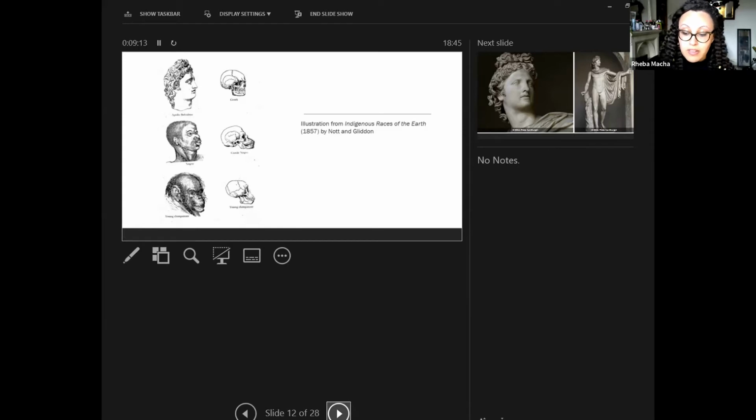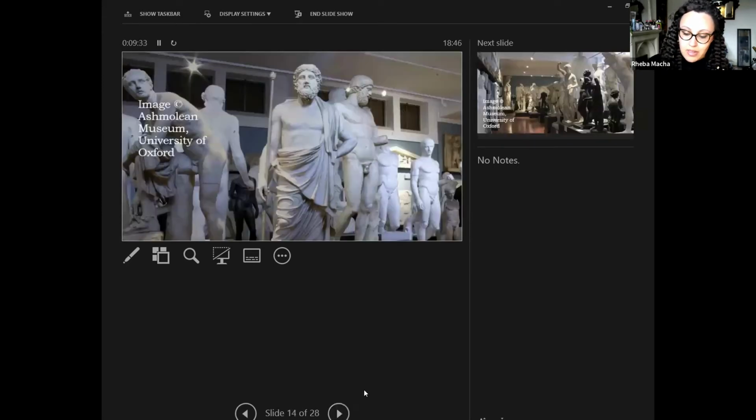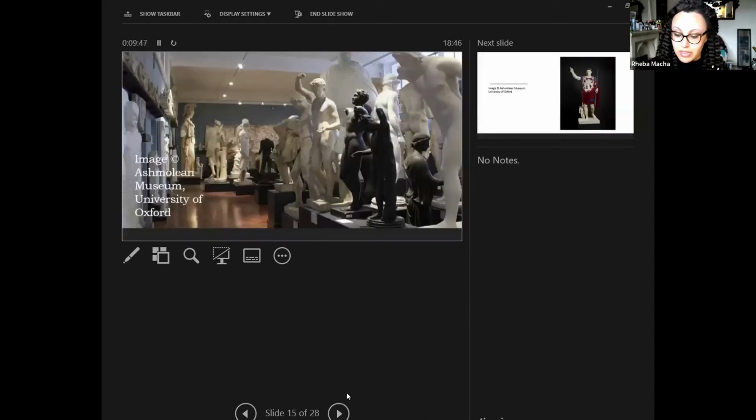Indeed, white Europeanness became strongly linked to the Apollo Belvedere himself, who, thanks in no small part to the work of art historian Johann Joachim Winckelmann, was widely considered to be the definition of idealized beauty at the time. And there he is, looking gorgeous. Sculpture casts perhaps unwittingly helped to perpetuate this idea of physical whiteness being synonymous with the classical world and ideas of classical beauty. So these are some examples I have here from the Ashmolean Museum in Oxford, the majority of which are 18th and 19th century casts of Greek and Roman originals.